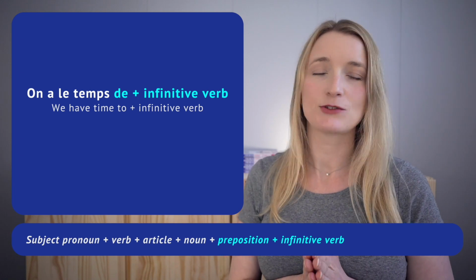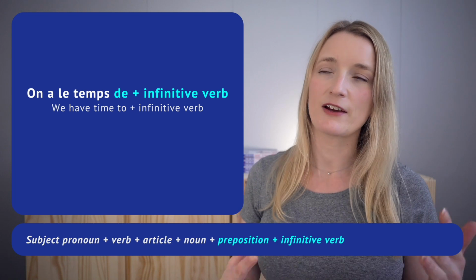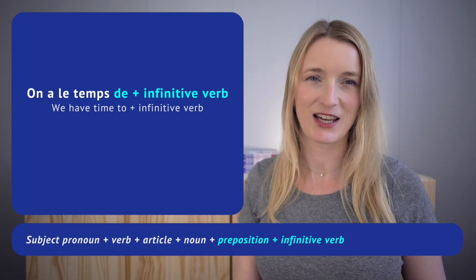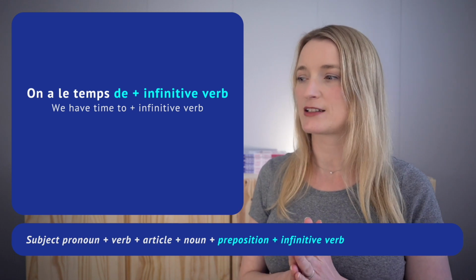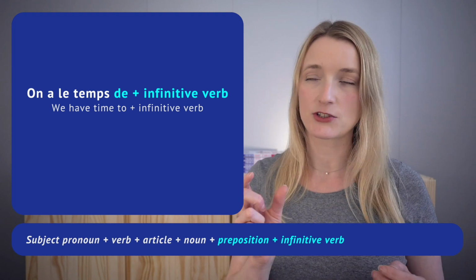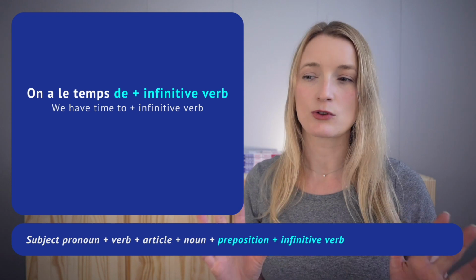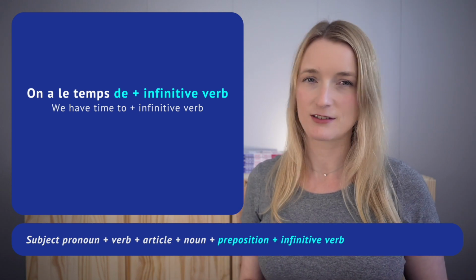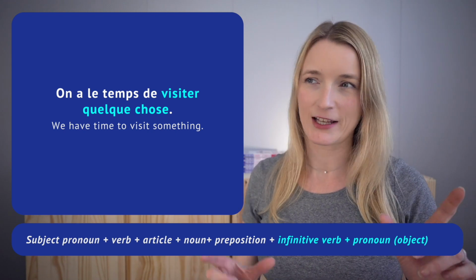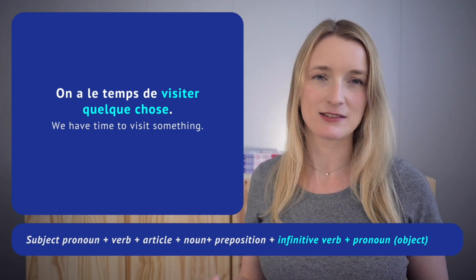The second step is to add a preposition and an infinitive verb. We have time to do something, same as in English, okay? So here we are going to add "de": "on a le temps de", and after the preposition "de", the verb is always infinitive, so no conjugation needed. Very easy. Obviously, we don't have sentences with just an infinitive verb, so we are going to add "visiter".